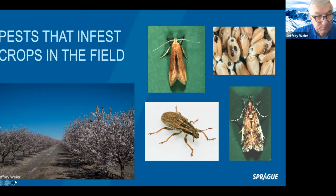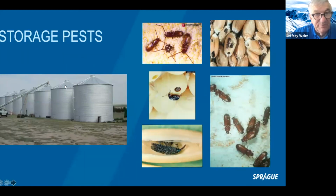Let's move on to the storage pests. So there's a lot more pests in the storage environment, right? These are pests that take advantage. We actually invite these in by concentrating their resources in one spot. It makes a perfect environment for them to survive.